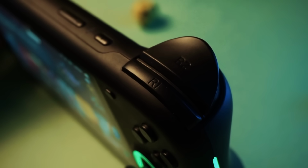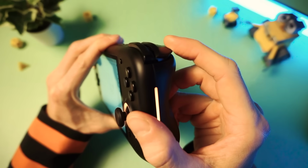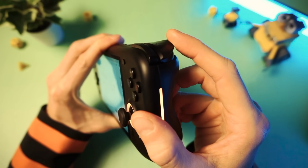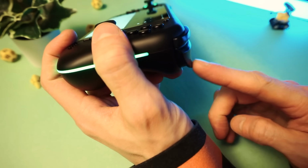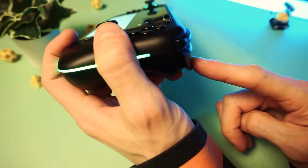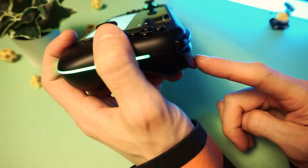These triggers have a massive problem. So take a look. I don't get any response from the triggers until I get here in the action. The actual response from the trigger input only happens in the final, like, one quarter of the movement. And that means that we get all this range of motion, but most of it is just empty space with no inputs, getting in the way of you wanting the trigger input to register.